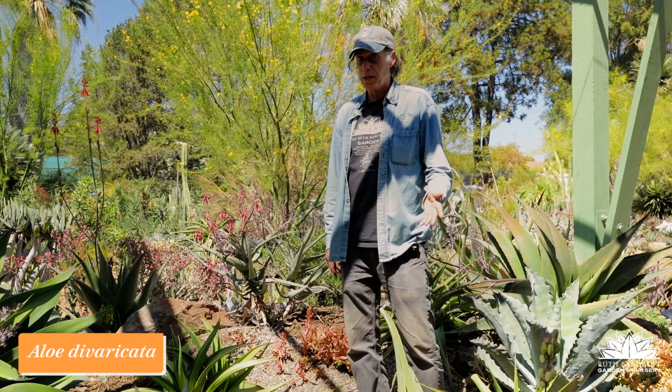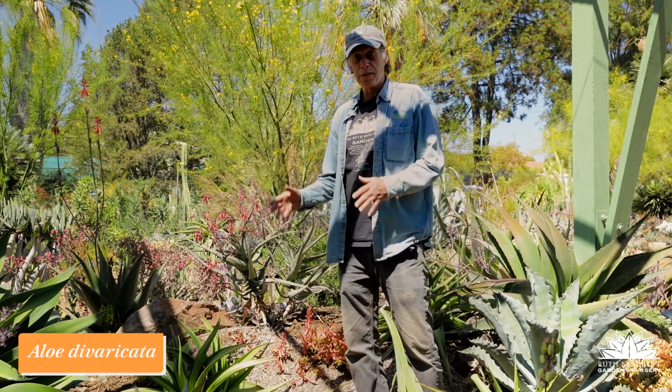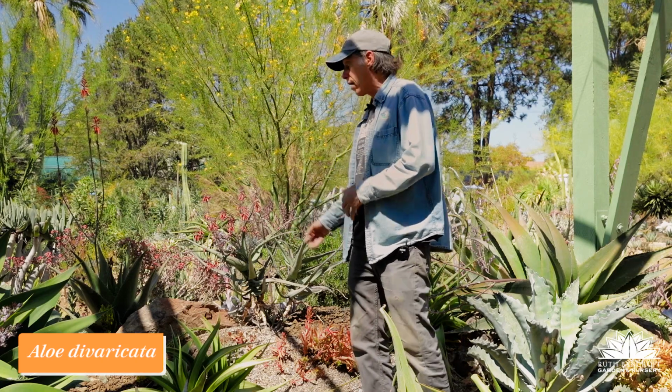A lot of the aloes come from Africa, but there are a significant number from Madagascar as well. Not as many of these are common in our California gardens because many of them have limited cold tolerance. But here in this bed that's covered in the wintertime, we're able to grow some of the wonderful Madagascar ones like this one. This is Aloe divaricata.